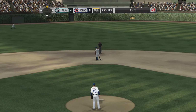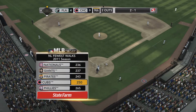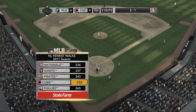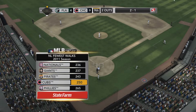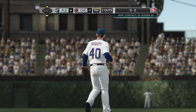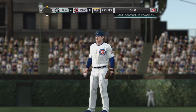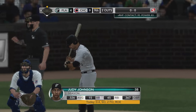Take a look at the teams leading the way with fewest walks allowed, courtesy of State Farm. Number 1, the Nationals. The Giants second. Third, the Pirates. Fourth, Cubs. And number 5, the Phillies rounded out. Well, you see the philosophy. They like to throw the ball over the plate, force the opposition to beat you. Don't beat yourself. And no base on balls for this team.